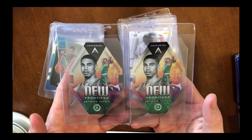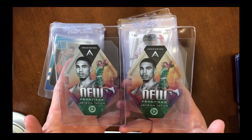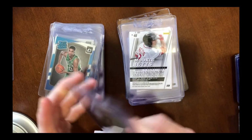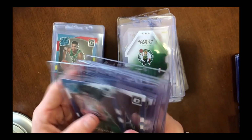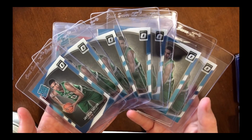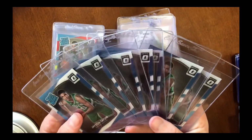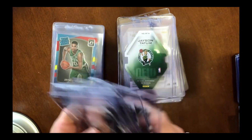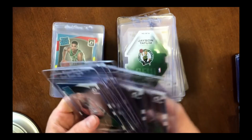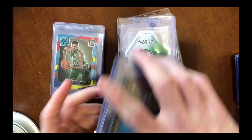Also got, this is my Tatum pile now, so Ascension New Frontiers. I love this insert. Looks really cool. I think they're really clean. Those should grade well, at least I'm hoping they grade well. Who knows with the new standards. Also have a ton of Optic Jason Tatums, 1, 2, 3, 4, 5, 6, 7. I have a ton of these at PSA, a ton of them at Beckett. I'm going to keep buying them. Right now, these are $300 to $350 as PSA 10s.